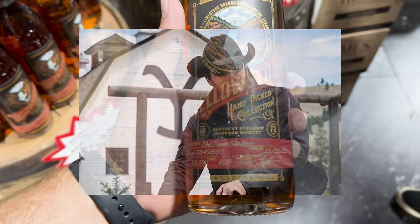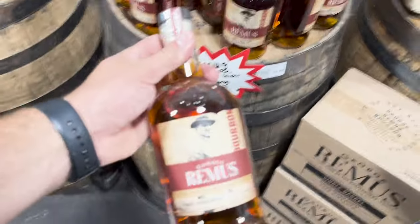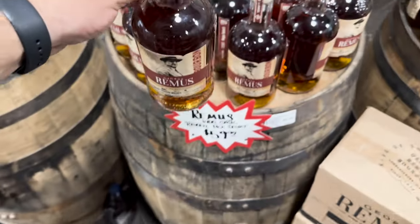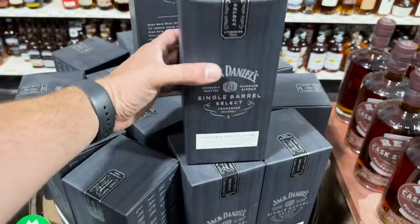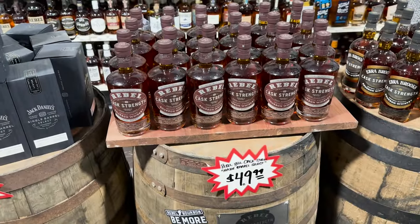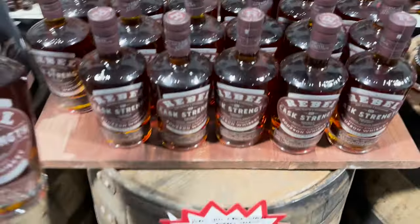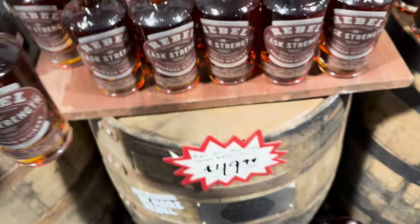Hand selected by the train station. George Remus single barrel store pick. Check that out, $59.99. Jack Daniel's single barrel barrel pick. Check that out, that's awesome. The Rebel Yell. Connor, these are not bad, dude. $49.99, Rebel Yell cask strength, 120 proof.